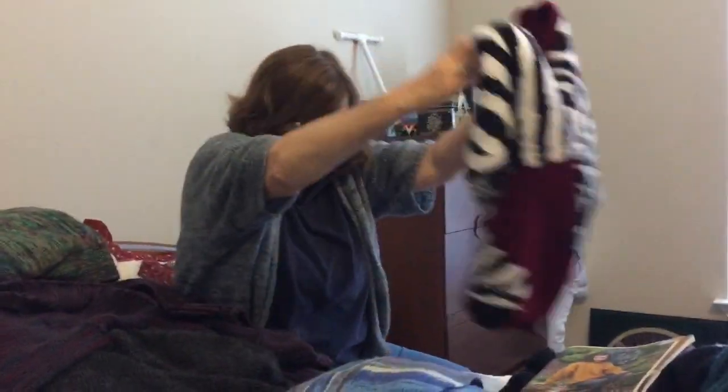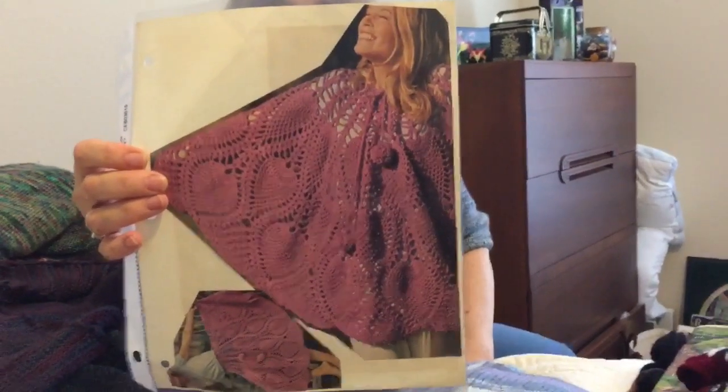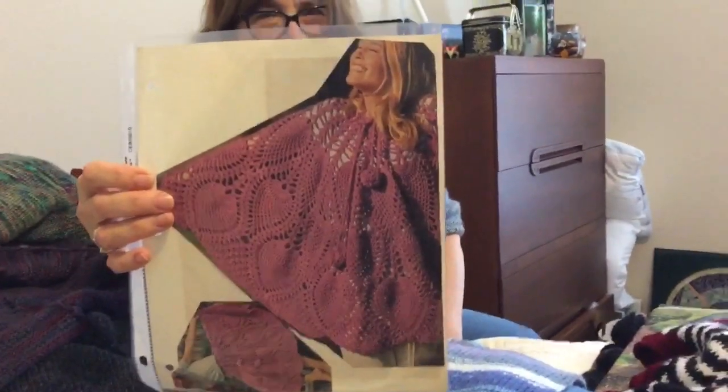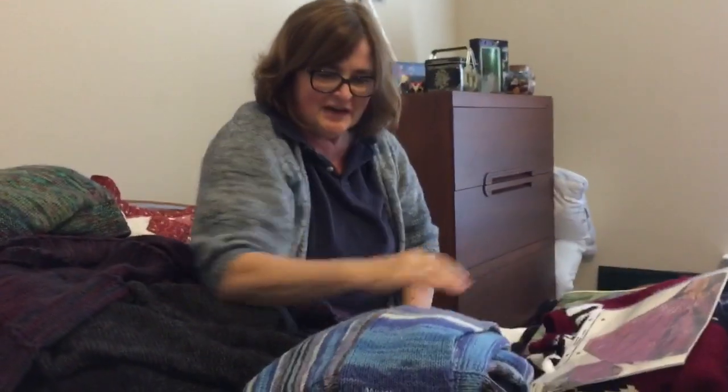That would be cool, a mosaic. And you know, during college I made this pineapple poncho, but I don't have it. It kills me that I don't have it. Were you a hippie? It was gold, and I wore it all the time. And where is it? I don't know. It's gone. It's so sad.